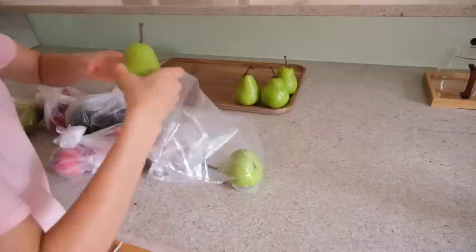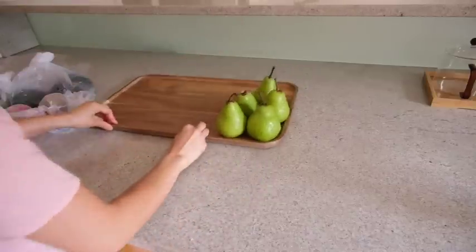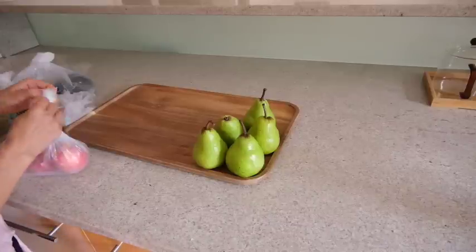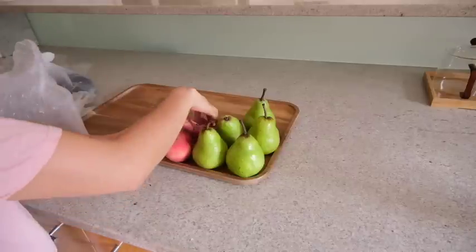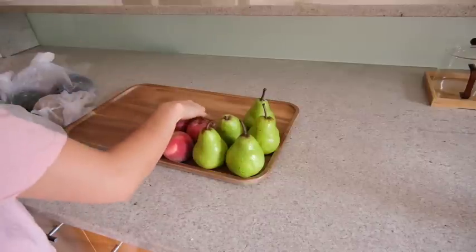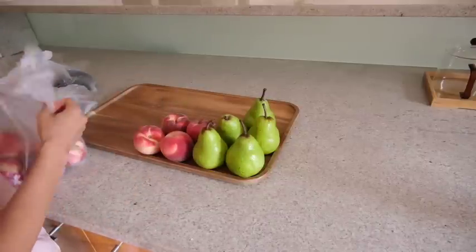I store fruit that needs to be ripened on this wooden platter on the kitchen counter. It's easy to keep clean and easier to see all the produce and check when it's ripened if it's laid out rather than if it's on top of each other in a bowl. Once it's ripe, I'll either eat it or put it in the fridge. It's a simple joy in life, but it really does make me happy to fill my platter with a beautiful array of fresh fruit.